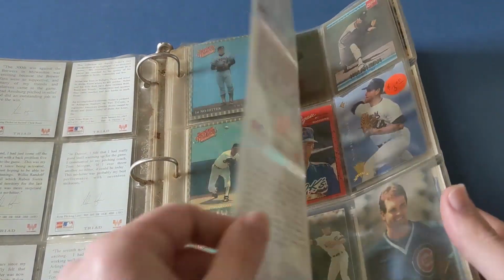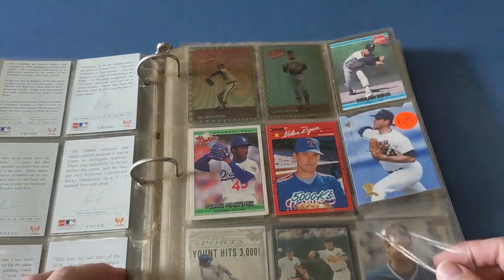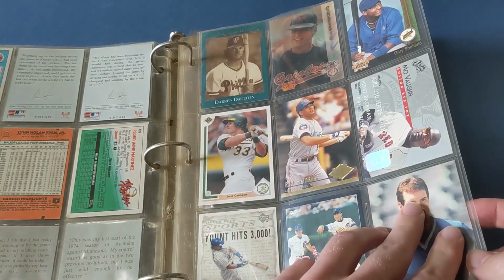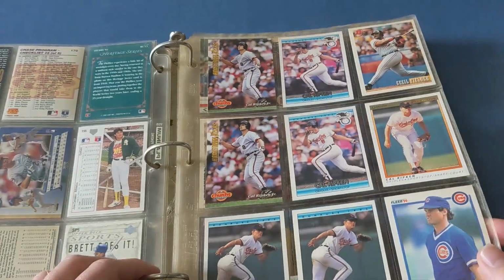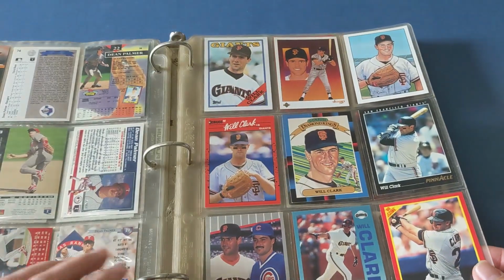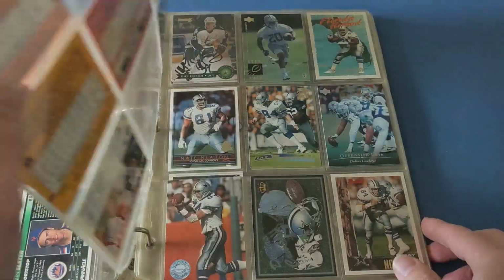Some Nolan Ryans. What is this? Triads. Got like Coca-Cola and Whataburger logos on here. Pedro rookie. Junk Wax, Jose Canseco, Member's Choice, interesting card. There's definitely some more Junk Wax, Donruss 92, a little bit of error, some Will Clarks, 90s Junk Wax, Score, some more Will Clark, more Will Clark.